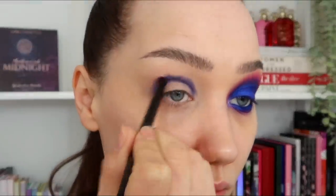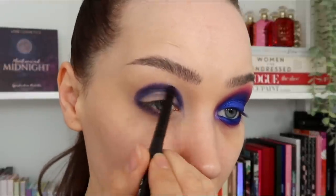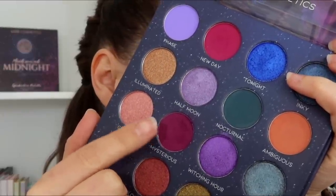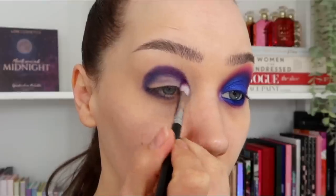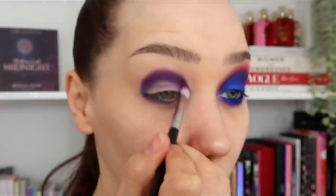Anyway, I'm going to put Disturbed all around my crease, and I want this to be a really round smoky eye, so I'm bringing it underneath my lash line as well, because that stops me making it all smoked out, which is something that just happens to me, honestly. And then I'm taking Mysterious, and I was like, are these going to look good together? And yes, they do. They really do.